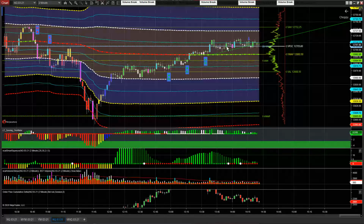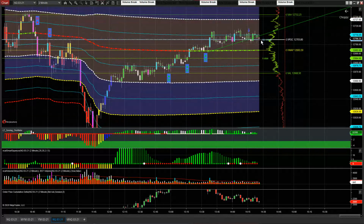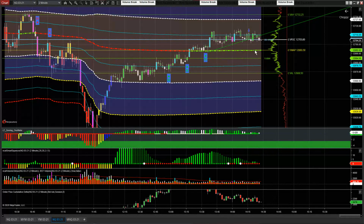Holy cow, 1, 2, 4, 6, like 20 times, and it would not break. See that? VPOC, 2-day VWAP. Cumulative delta is going down. The volume is low, so we get chopped. Now we're breaking below this VPOC.